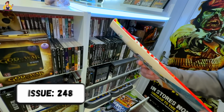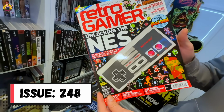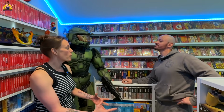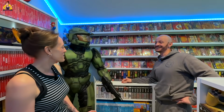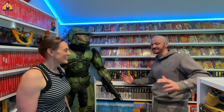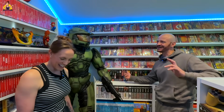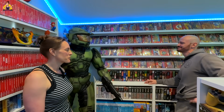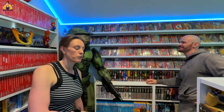Shout out to the editor. Really good guy. It was a really nice thing to do. It's a great mag. I've got every copy. I used to have them, but they take so much space and they're so heavy. You can't send them out. I stopped. But shout out to Retro Gamer. It's a great mag, and if you guys haven't read it, we highly recommend it.